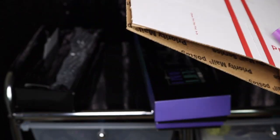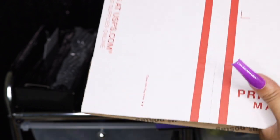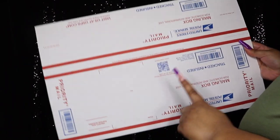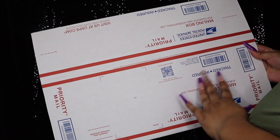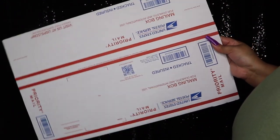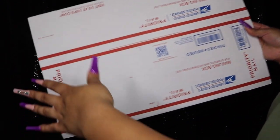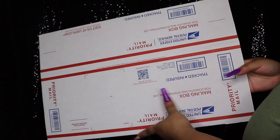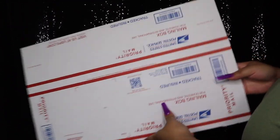Okay, like that. So I just want to grab the box because I just realized I started showing y'all. Okay, so these are the shoe boxes on USPS. I'll make sure and double check and put a link down below so you guys can purchase, or you don't even have to buy them, they're free. I'm sorry, these are free on USPS.com. You can literally go on there, put in the quantity, how many you want, and they will deliver them to your door free of charge.